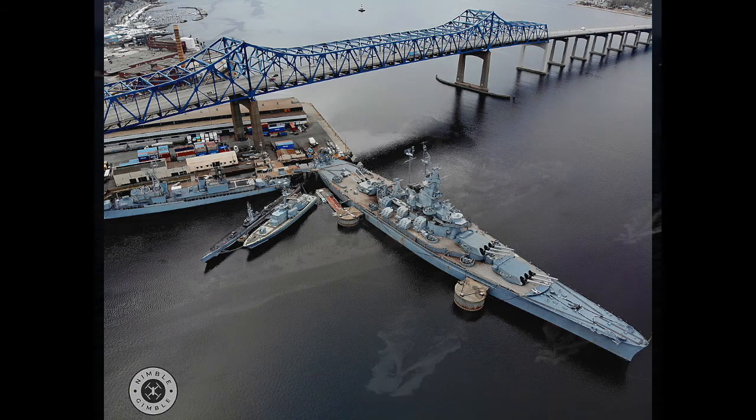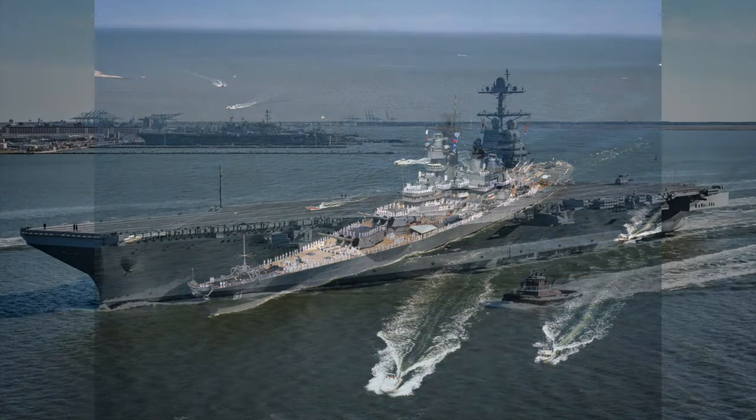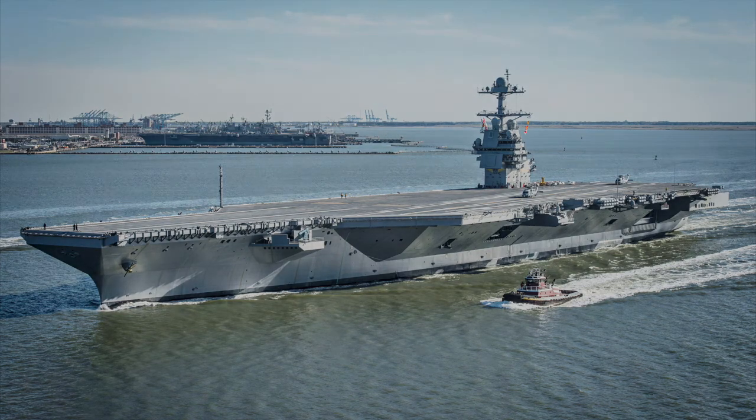And then one of the big four battleships of the World War II era, the USS Iowa, built in 1942, and it's on display as a museum ship in California. And this is our latest aircraft carrier, the Ford class, 2017. So a big legacy of these two warships that met in Hampton Roads in 1862.